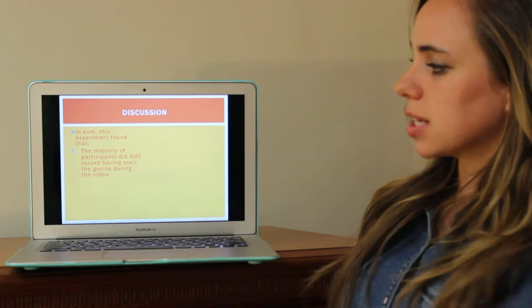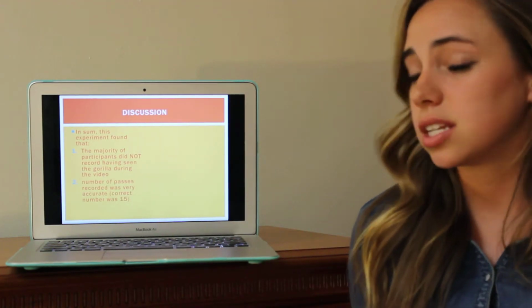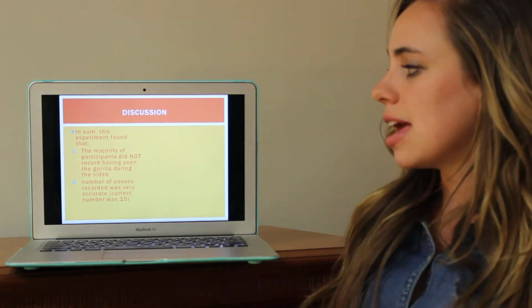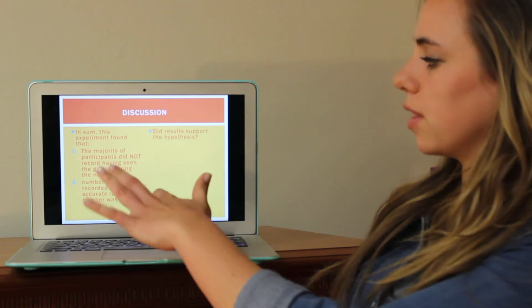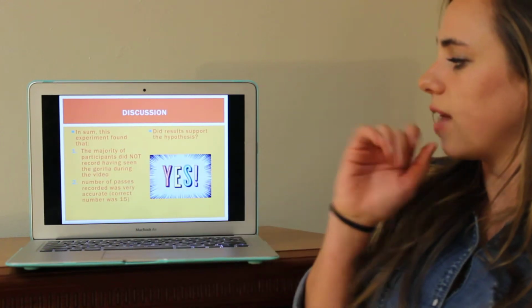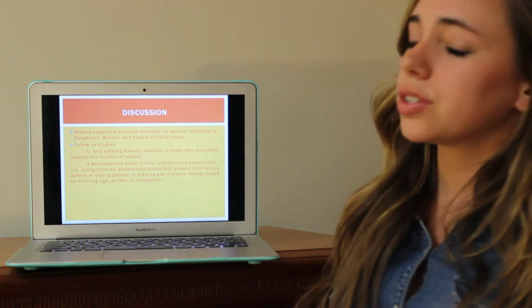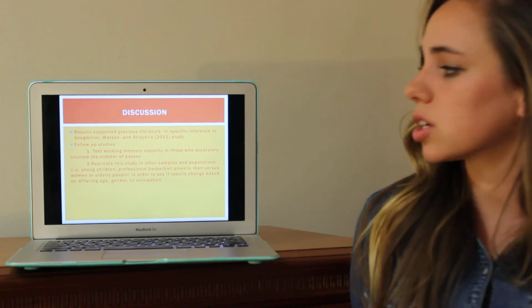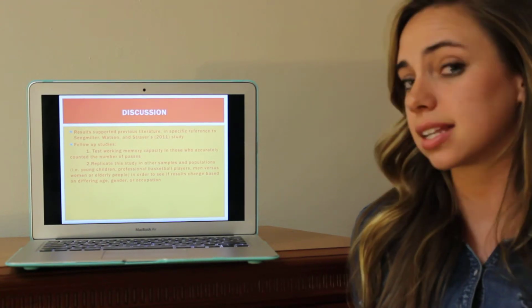So in sum, our experiment found two major points. The first being that the majority of participants did not record having seen the gorilla, and that the number of passes recorded was fairly accurate. Therefore, our results did in fact support our hypothesis. Our results also supported the previous literature that was discussed earlier, specifically study number 3, which related to the exact study that we did.